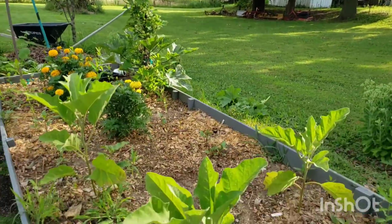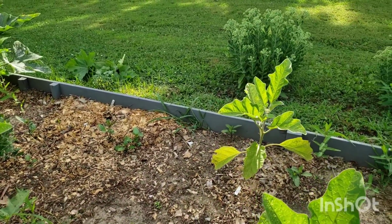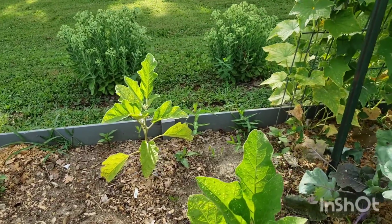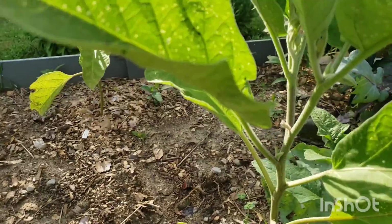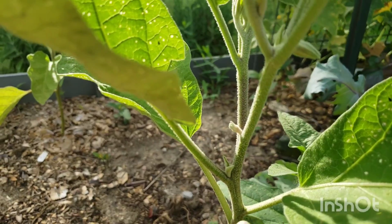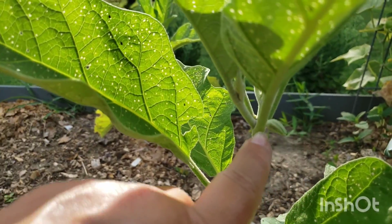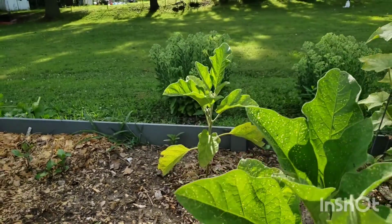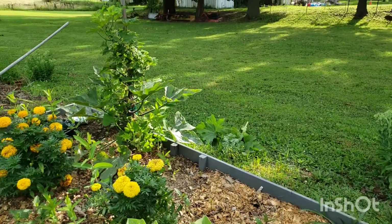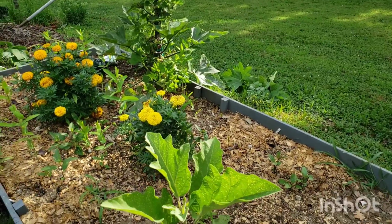My eggplant, eggplant is funny. It always takes forever to do anything. It always seems like, great, I'm not going to get any eggplant. And then you come out and you see that. And that shows that you're going to be getting some eggplant. Yay!